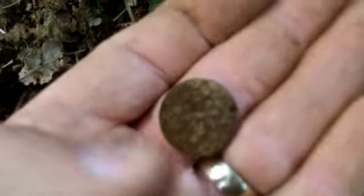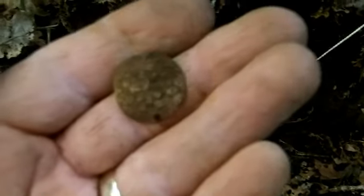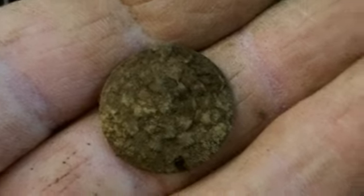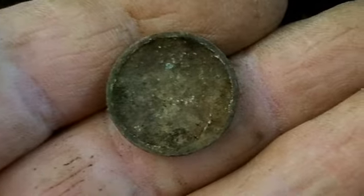Right, just a foot away from the last one, I think I found the top of the button. I think I found the rest of the button, yeah. It looks like a military button or something like that, but it could be a trench coat button, with a bit of a design on it. As you can see there, that's the second half of the button, so that's good. Looks a bit gilded.